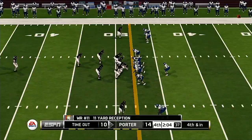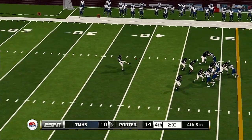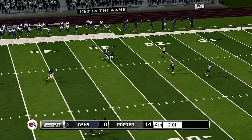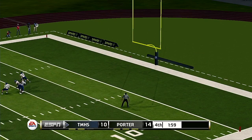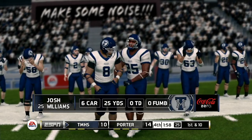Wildcats will use their first time out of the half. In a perfect world, he knocks this kick down inside the 10. He gets it away, and this is a really nice punt. So this one goes into the end zone, and that'll be a touchback.